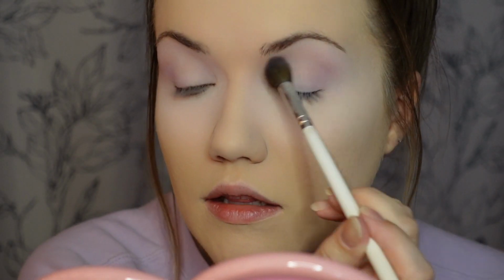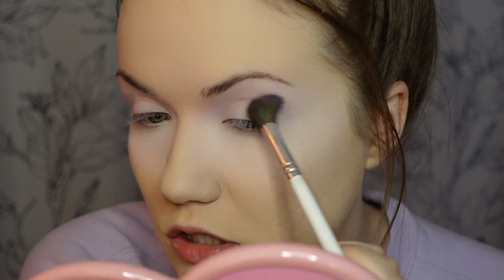Really excited. This collection is so cute. I love all the names of everything. It's just so clever. So I think we're good with the purple for now.